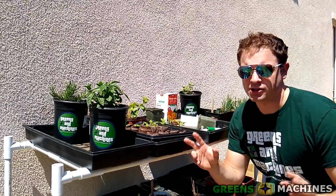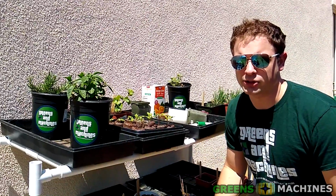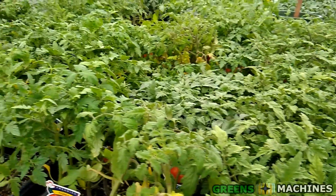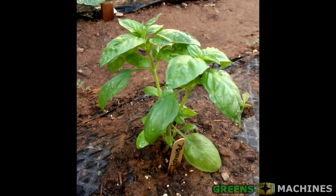So which vegetables should you buy if you want to get the most value for your garden? Vegetables and herbs that you can propagate from cuttings are good purchases from the store, as one or several plants can populate your garden quickly. This would include tomatoes, peppers, and basil.